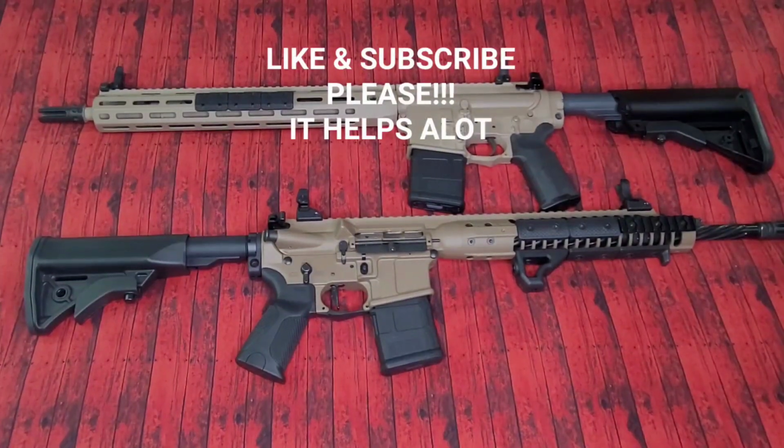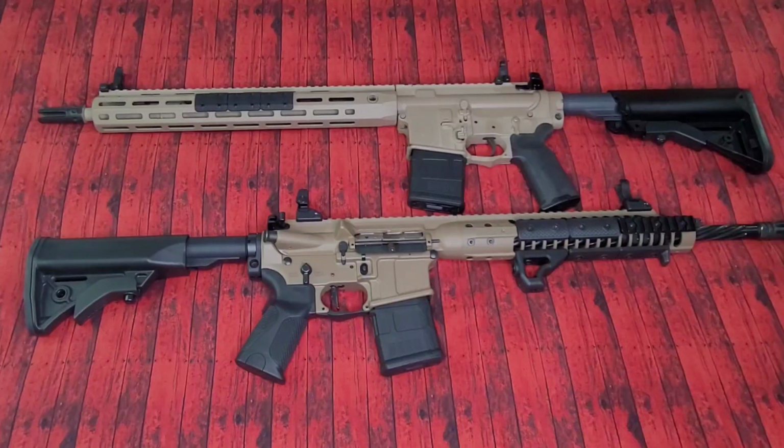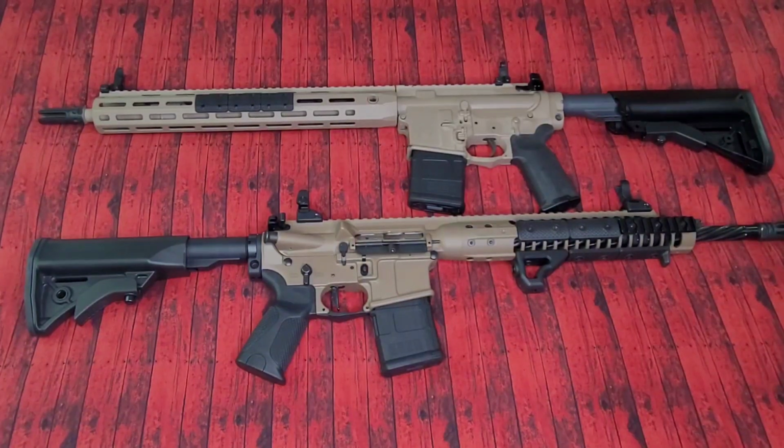My name's Brent, and before you sits two of the nicest and most expensive rifles on the market, the LWRC IC-A5 and the Knight Armament SR-15. Between them, as currently configured, almost $6,700. What in the world could justify that kind of price?